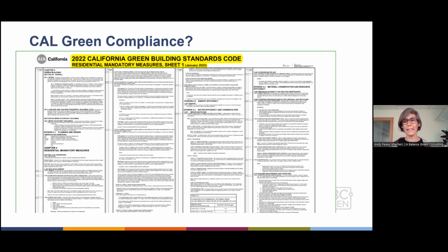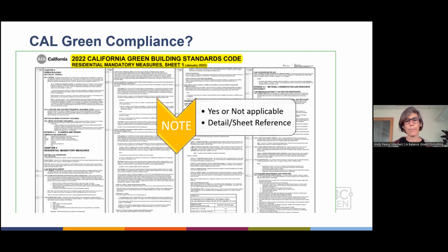It takes a whole sheet in a plan set. That's a fine approach also, but you can't just turn in the sheet like this, because that's just the code. So if you are using this sheet, or if you're on the intake side, make sure you're filling out the columns: a yes or not applicable, and then the detail or sheet reference. It's perfectly acceptable to use this, but make sure it's customized for that project.